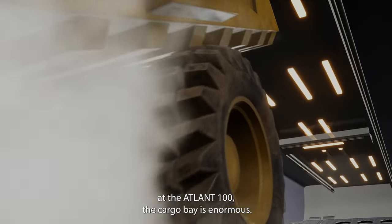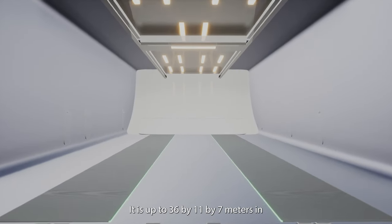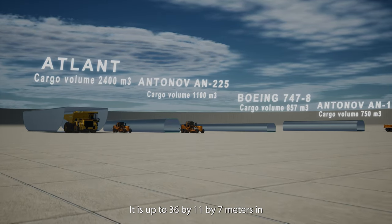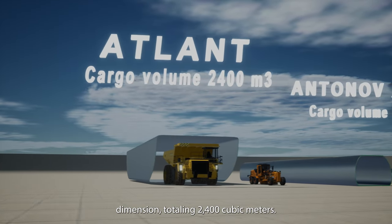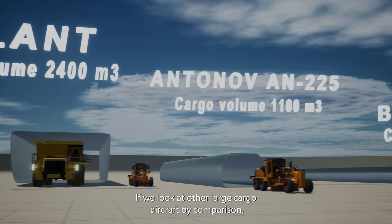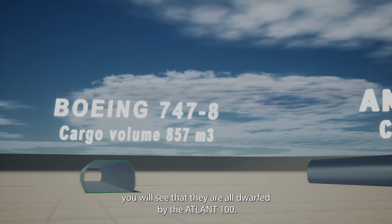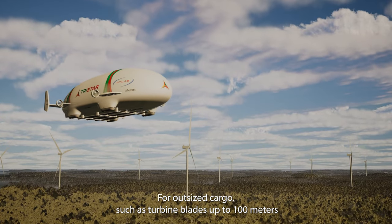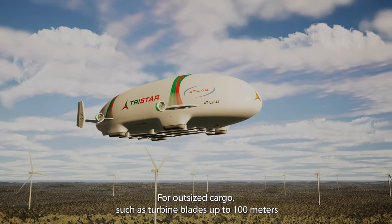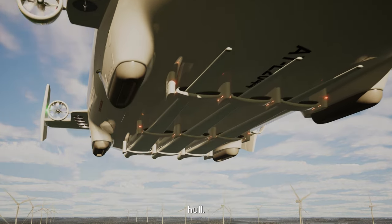Looking more closely at the ATLANT 100, the cargo bay is enormous. It is up to 36 by 11 by 7 meters in dimension, totaling 2,400 cubic meters. If we look at other large cargo aircraft by comparison, you will see that they are all dwarfed by the ATLANT 100. For outsized cargo, such as turbine blades up to 100 meters in length, these can be externally mounted on the ATLANT's hull.